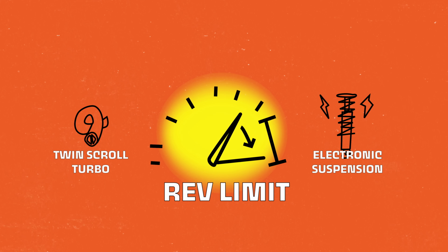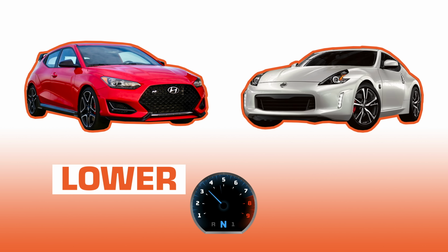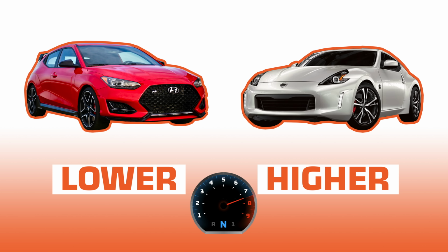But wait, there's more. So secondly, they wanted to increase the rev limit. Now, generally speaking, turbocharged engines make more torque lower in the RPM range, and naturally aspirated engines, on the other hand, they make more power higher in the rev range. And there's a long explanation on why, but I'll try to simplify it.